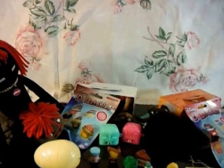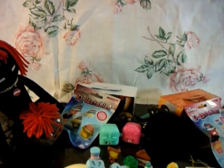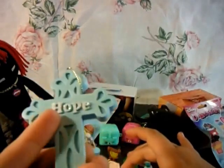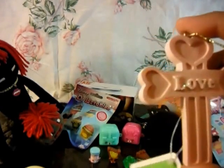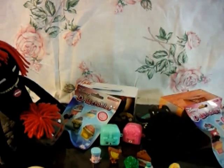So I'm gonna open these guys. Angel, why don't you tell them about our little hearts from Kmart? More hearts. Or the crosses. Yeah, we got these from Kmart, and I just love them. There's hope, joy, peace, and love. Here, you get the shop. You get the checklist. Okay, here we go.